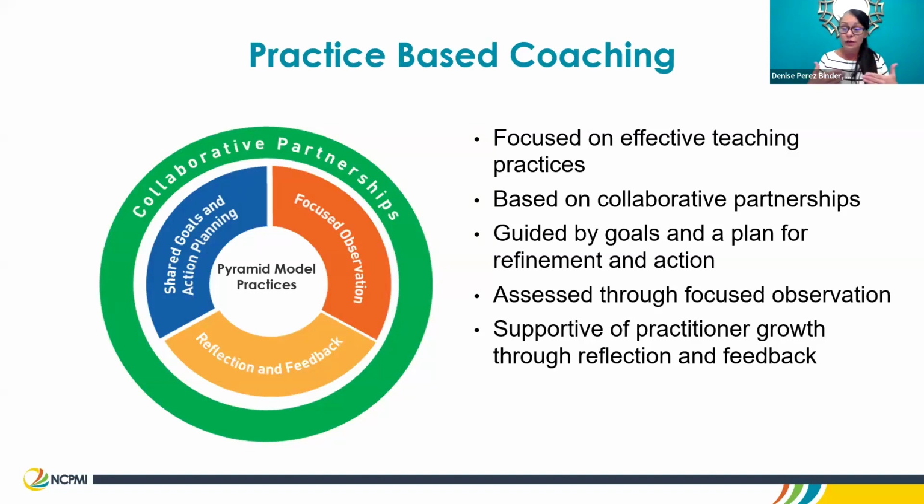So today we really hope that you'll open that bag of tricks, add in some new resources, and refresh like we do with spring cleaning, right? Spring cleaning in our closets and our cupboards. We're going to do some spring cleaning today in our coaching toolbox.